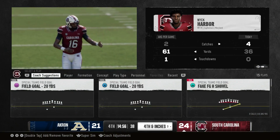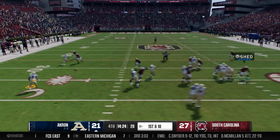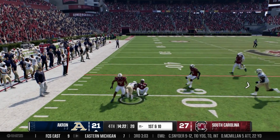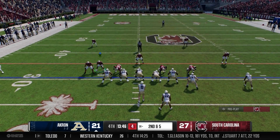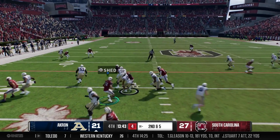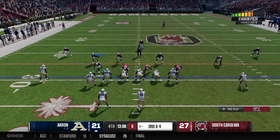4th and inches, and now the Gamecocks still just take the field goal. They'll go up by 6. 27-21 now with 1 quarter to go. As Akron's offense has been hard to stop so far. 5 yards on the bubble screen. Now 2nd and 5. Handoff. And this time it's going to be Tonka Hemingway again. Only a gain of 1.